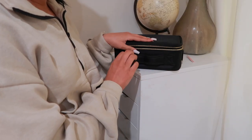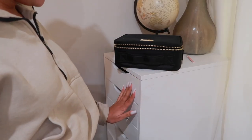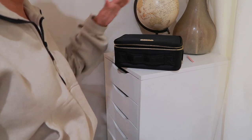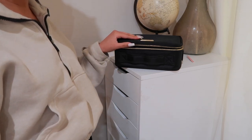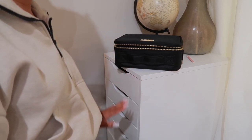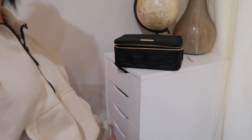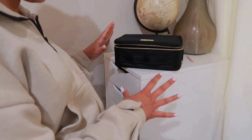Everything that I bought from Sephora and Nordstrom earlier, I put in the drawers that I normally would put my stuff in, just because when I pack my makeup, you guys can't even see me, I like to go by categories, and that way I don't miss anything. So if I put everything where it's supposed to go normally, I can just pick what I want and I could see it all in one place.